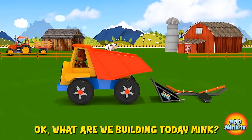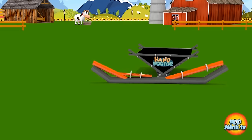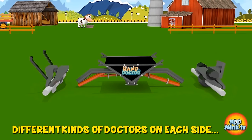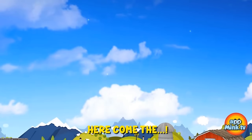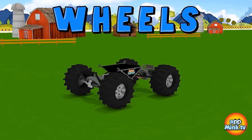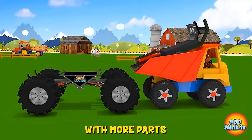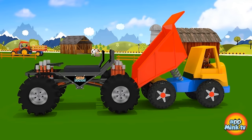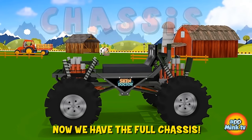Okay, what are we building today, Mink? Looks like we've got a chassis with different kinds of doors on each side. Interesting. Let's keep watching. Here come the wheels. That's right! Wheels. Mr. Dump Truck is helping us with more parts. Now we have the full chassis.